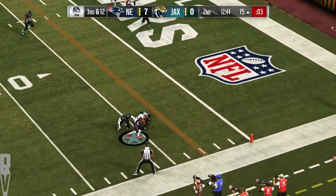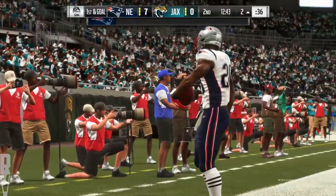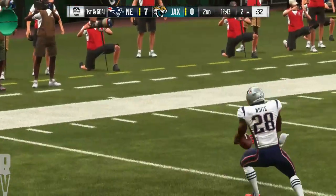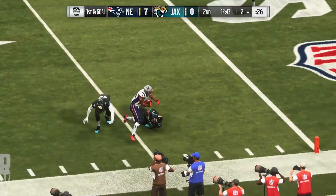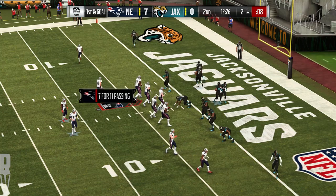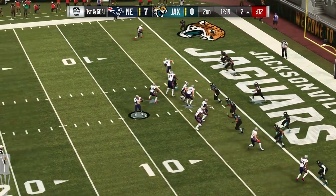This will be caught just inside the 10, and out of bounds all the way down at the 2-yard line. They're able to convert on third down, and that sets up a first and goal. And we see another pitch and catch there to the running back. This position just continues to evolve. They've become just as critical to the passing attack as a lot of receivers and tight ends, because their ability to make people miss in the open field can really generate big plays for an offense.